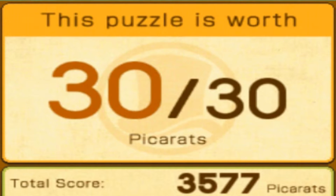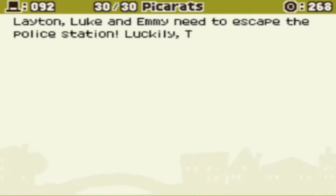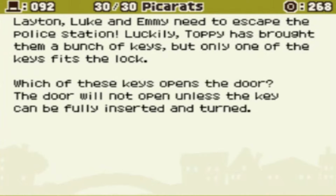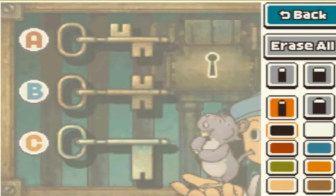Key Quandary. 30 Picarons. Layton, Luke, and Emmy need to escape the police station. Luckily, Toppy has brought them a bunch of keys, but only one of the keys fits the lock. Which of these keys opens the door? The door will not open unless the key can be fully inserted and turned. So, it's definitely not C. C is too long for the keyhole.